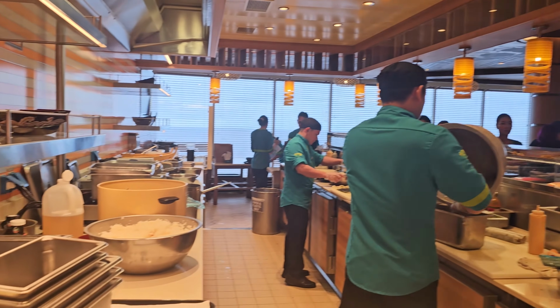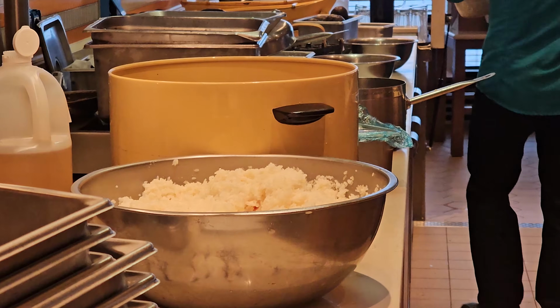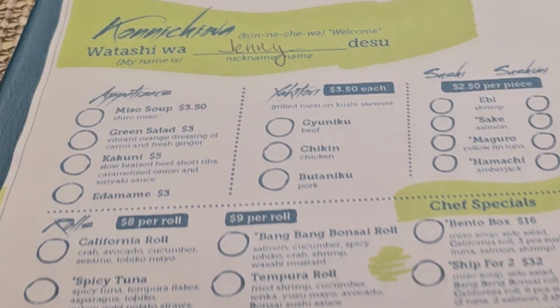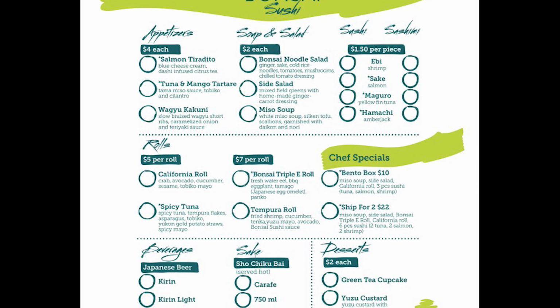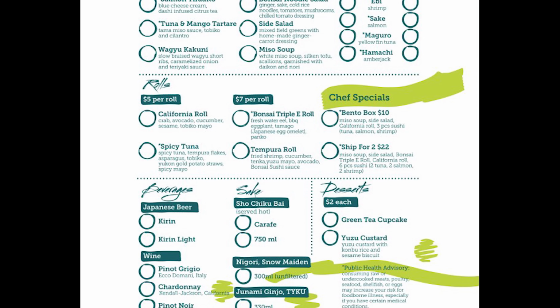And so if you shy away from it because you don't like raw fish, don't do that. There are other options as well. Take a look at the menu. You can have grilled beef, grilled chicken, or grilled pork. And there's also tempura shrimp. So there are plenty of options if you're not one for a sushi roll. Either way, we enjoyed it.